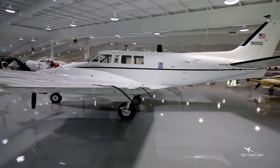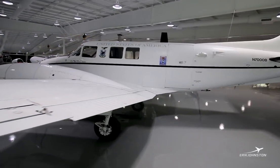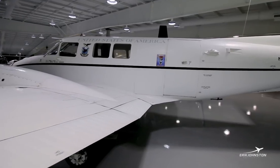With over 600,000 total King Air flight hours and counting, this type has proven to be the backbone for flight services at Dynamic Aviation.